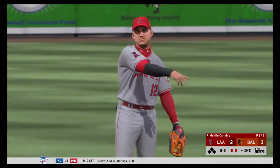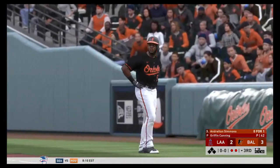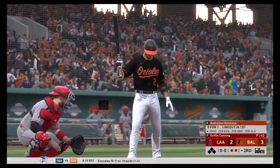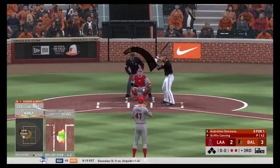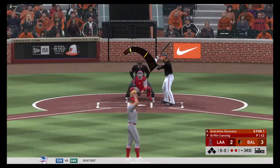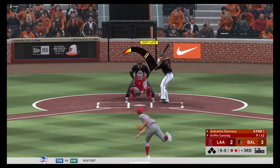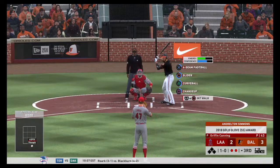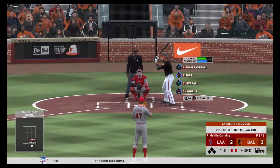Up next for the Orioles, the shortstop, Andrelton Simmons. Digging in for his second at-bat, Andrelton Simmons hit it hard but lined out in his first at-bat. Yeah, Matty, but as he walks to the plate right here, he feels good building off that last AB. He hit that ball on the screws.